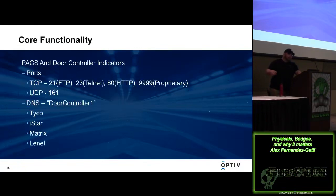So I'm going to circle back to core functionality here, which is about to get a little technical. The physical access control systems and door controllers have indicators on the network. And part of the reason I'm talking about this is we're going to talk about the network attacks against these things. Because physical attacks are one aspect, but the network attacks are actually far more deadly to your organization.